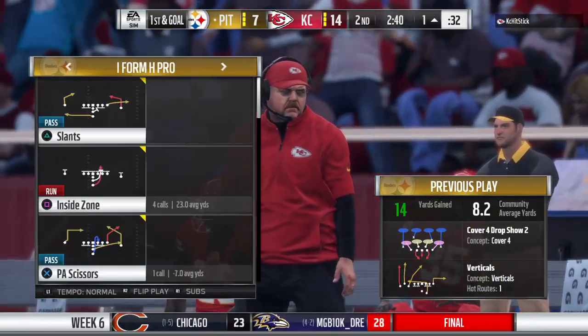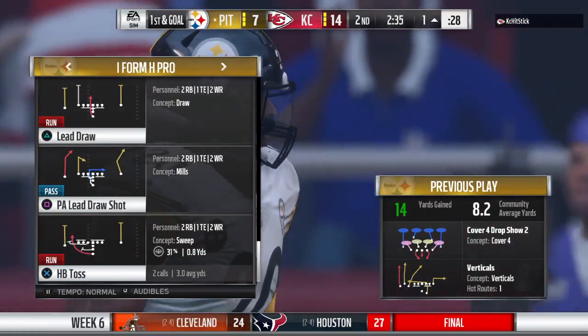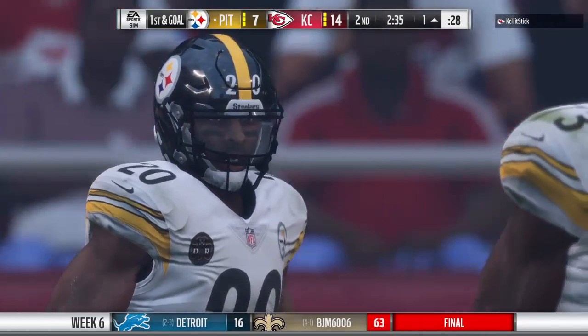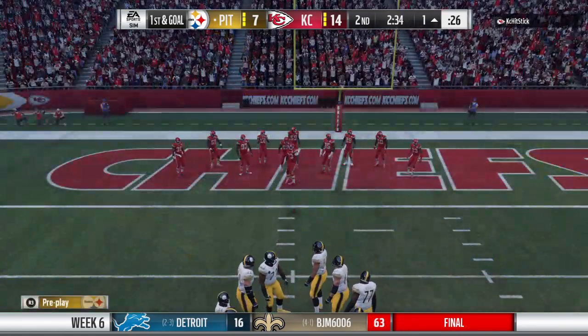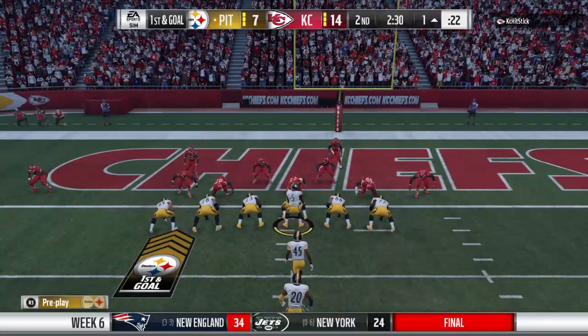This offense can certainly move quickly when they want to. 3 plays, 3 pass completions. In the blink of an eye, they've got a first and goal. Almost felt like a lightning bolt hit in this game, didn't it? For them to get downfield that quickly. And now first and goal, expect them to attack right here on this play.